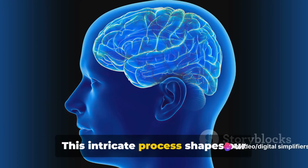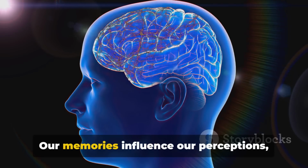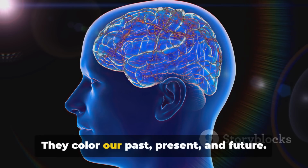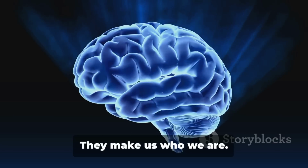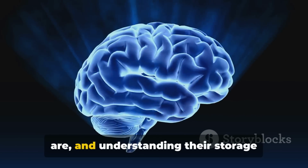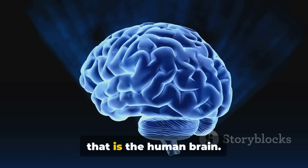This intricate process shapes our experiences, our learning, and ultimately our identities. Our memories influence our perceptions, our actions, and our future learning. They color our past, present, and future. They make us who we are. In essence, our memories make us who we are, and understanding their storage process helps us appreciate the marvel that is the human brain.